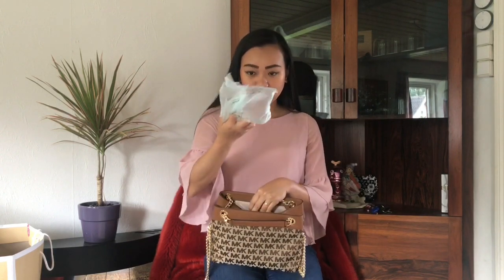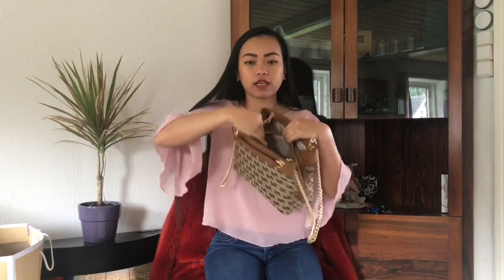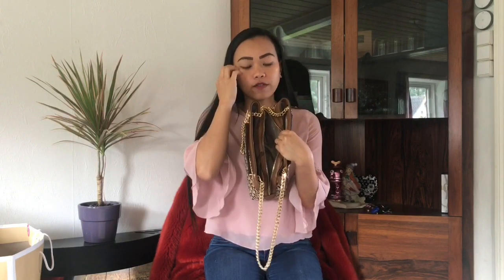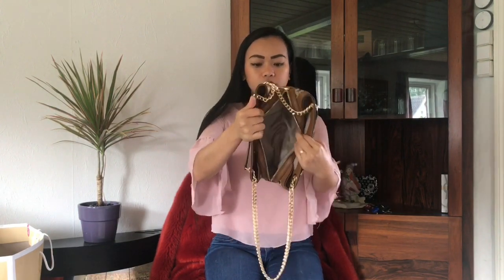There's a plastic in it. But anyway, I think this is only for important things like a wallet or some of your cards that you are going to put in, or a cell phone. Oh no, maybe the cell phone you can just put here so that it's easier for you to take on and off. So here's the center compartment.